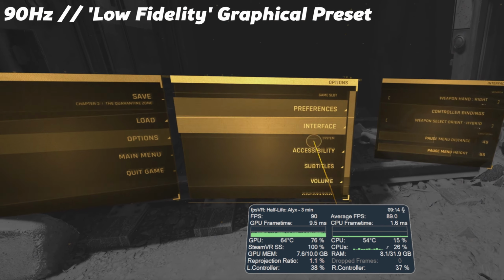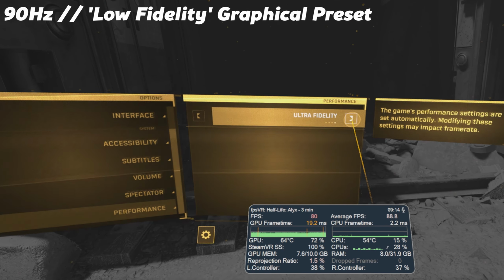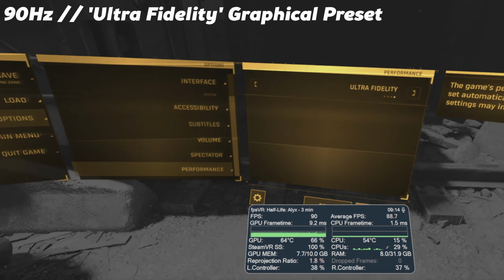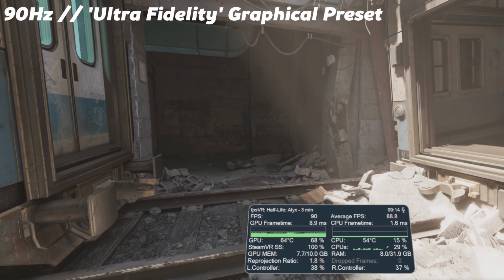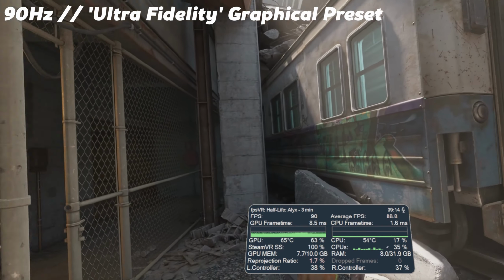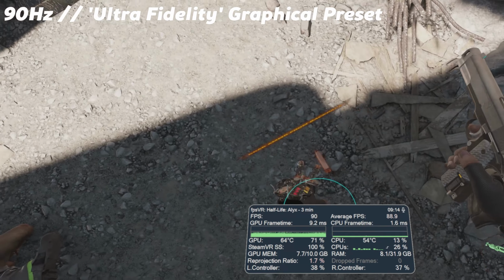So just going into the graphical settings here, I did start on low fidelity, but you'll see that when I ramp it up to ultra fidelity here, going from low straight up to ultra fidelity and then back into the game, the frame rate isn't affected too much, and that is probably thanks to this dynamic resolution scaling which the game does on the fly. So it will adjust resolution depending on how well your PC is coping with the graphical fidelity at any one moment.